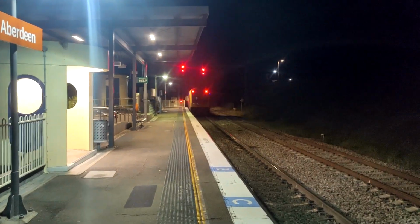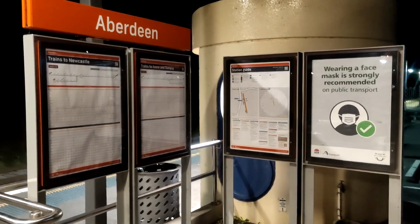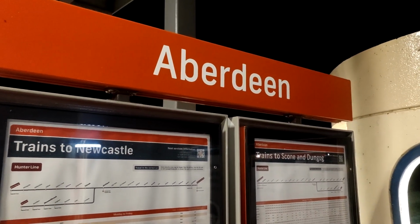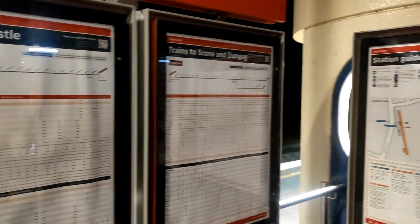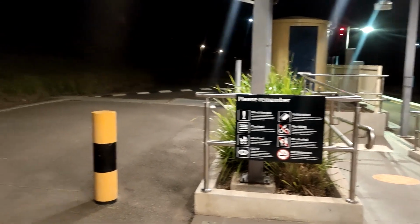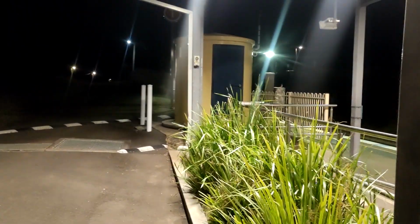This is Aberdeen Station. It's a single platform that serves this relatively small town, like most of the other things along this loop. Right, time for some quick history and facts about Aberdeen Station. It is the first station to appear in alphabetical order in all of New South Wales. Here are the timetables, trains towards Newcastle and Scone, station guide and a local area map, as well as a face mask recommendation ad.